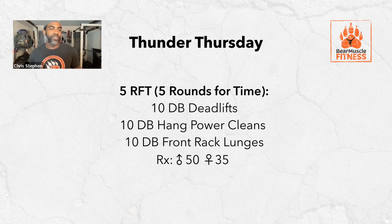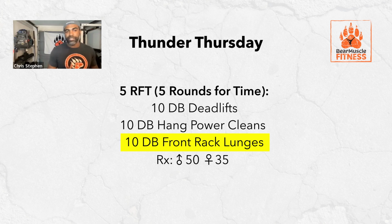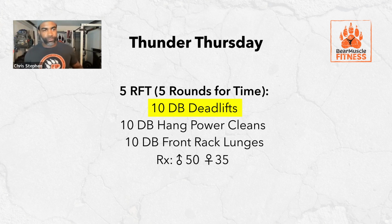require us to modify that lunge, if we're doing step ups or some type of assisted lunge, let's not add weight to that movement. Let's keep working on our capacity there until we can do unassisted lunges, at which point we might be able to add some weight as appropriate. But then some strategy and pacing tips. On these deadlifts, you may decide to take a rest after your 9th rep there, shake your grip off, finish that last deadlift, lock that out before going on to your 10 hang power cleans and your 10 lunges.